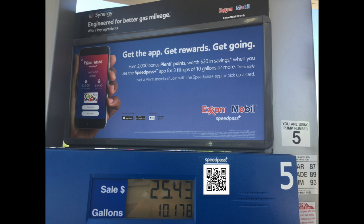So yesterday when I went to the station, I had to scan this QR code, this goofy little square. And then it knew that I was at pump 5, and I bought $25 worth of gas, which is 10 gallons. So I paid for that. It had my phone scanned and that was it, so I didn't even need to surrender a credit card, nothing. It was all inside of the app. And this one purchase of 10 gallons of gas qualified me for the first part of the reward. So I still need to buy 20 more gallons of gas in 2 separate transactions, 10 apiece, before August the 31st, and then I'll be rewarded back my 2,000 Plenty points, which is awesome.